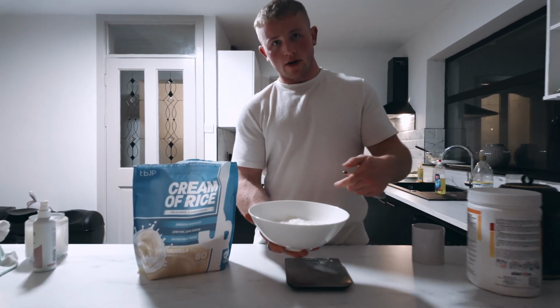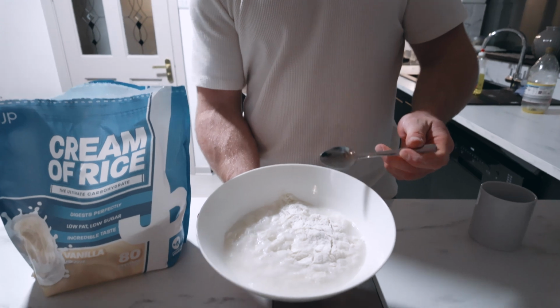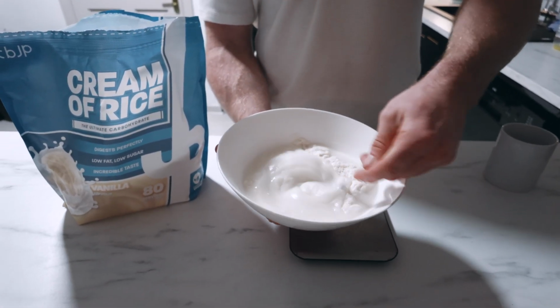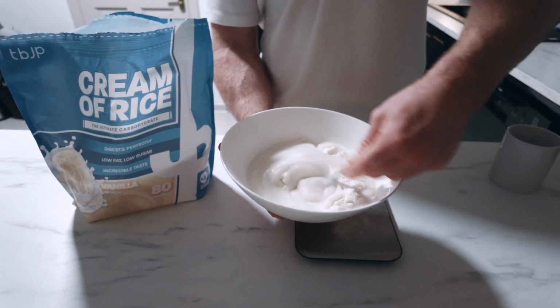Show them the cream of rice there, lad. That's what it's going to look like. It looks like muck. Do you know? It looks like cement before you mix it. So just mix the life out of that. It will be lumpy for a minute.